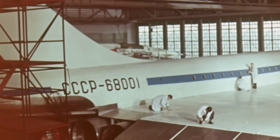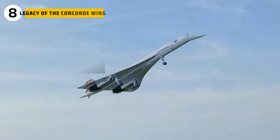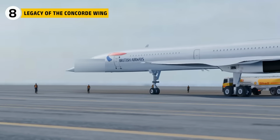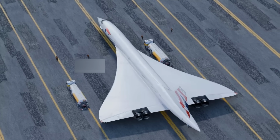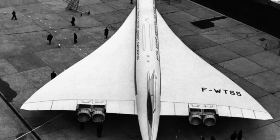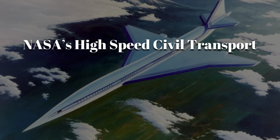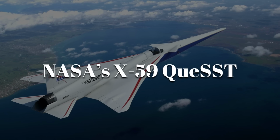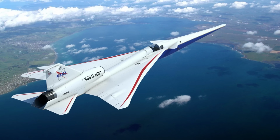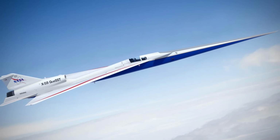With these challenges mastered, Concorde's wings became more than structure. They became a symbol of daring engineering. Even after Concorde's retirement in 2003, its wing remains legendary. It proved that a civilian aircraft could use advanced aerodynamic tricks once reserved for fighters. The OG Delta influenced later supersonic studies like NASA's high-speed civil transport and today's Boom Supersonic Overture. NASA's X-59 Quest project borrows heavily from Concorde's lessons, exploring thin airfoils and vortex lift for quieter supersonic flight.